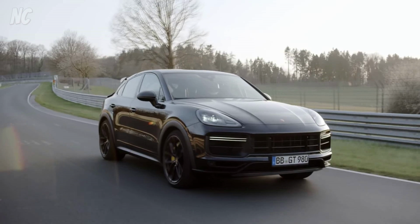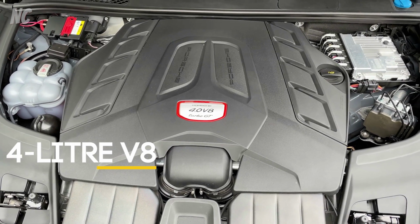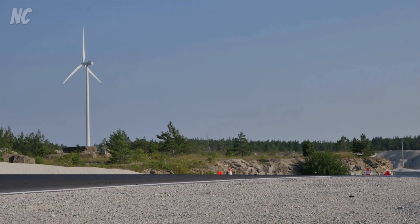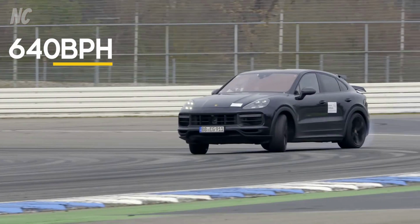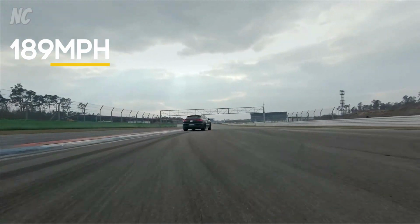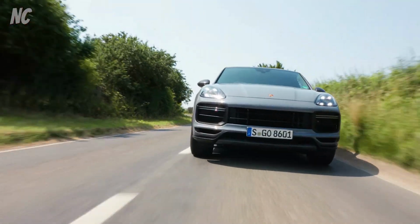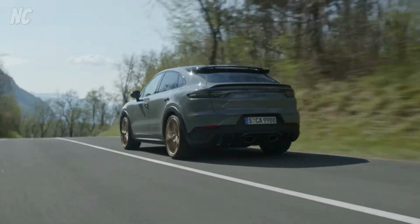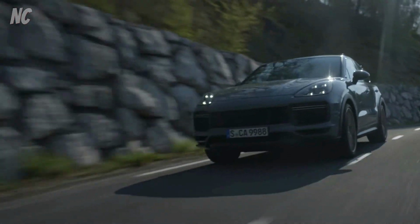Porsche decided to stick with their petrol-powered guns and produce this 4-litre twin-turbo V8, built with precision in the German town of Zuffenhausen. It's got a load of power, 640 brake horsepower, 0 to 60 in 3.3 seconds, 189 miles an hour top speed. So in theory, this car is perfect for when you forget to pick up the kids from football practice and have to be at your mother-in-law's for dinner across town all in under half an hour. It may even get you there with some time to spare.